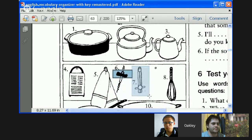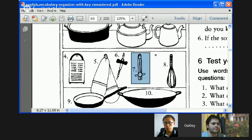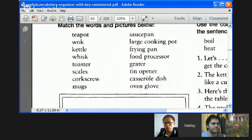Okay, what is this weird-looking device? Zingu, number 7. What is this?